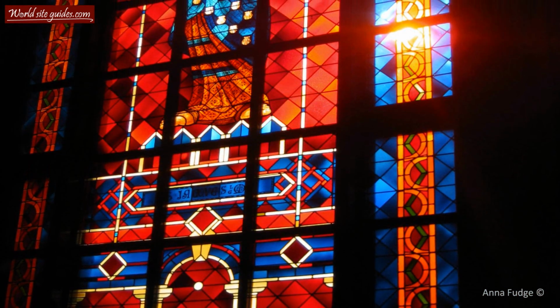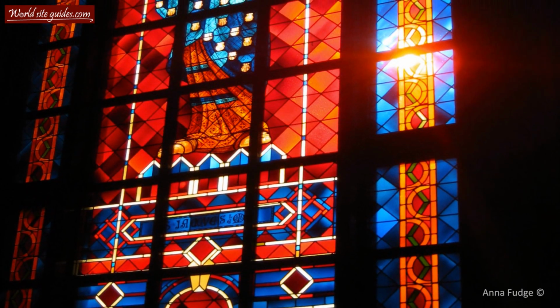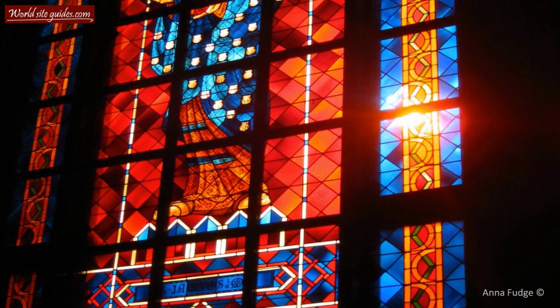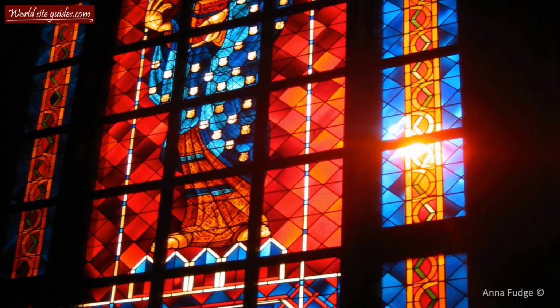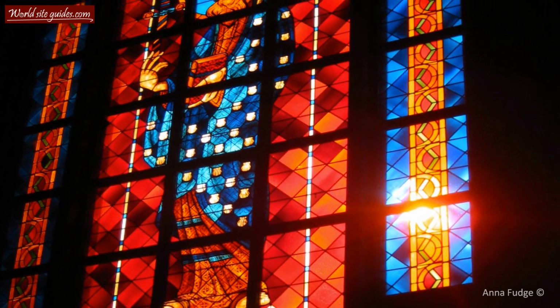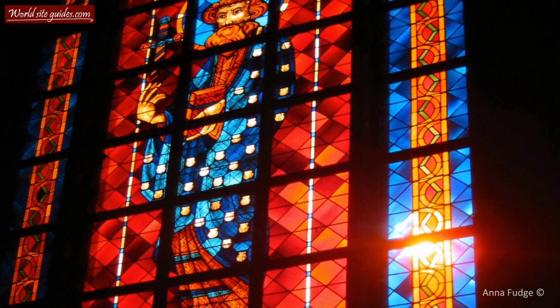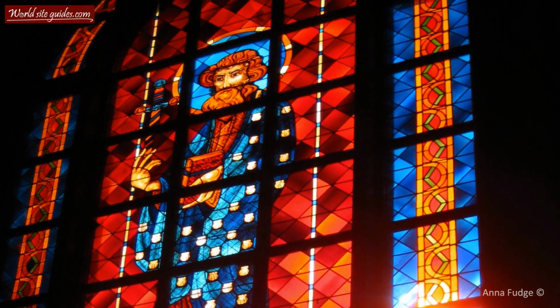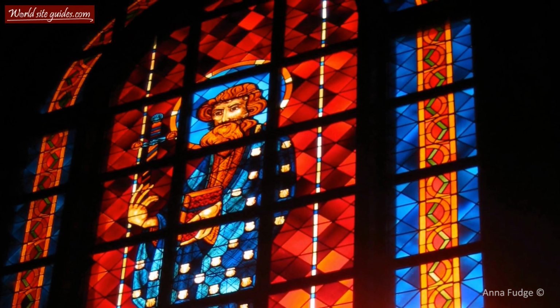Another example of this is the fact that the president commissioned a stained glass window of his image to be placed beside a gallery of stained glass of Jesus and the apostles. This image of Félix Houphouët-Boigny depicts him as one of the 3 biblical magi, kneeling as he offers a gift to Jesus.